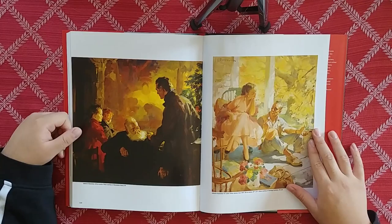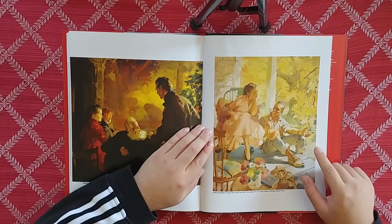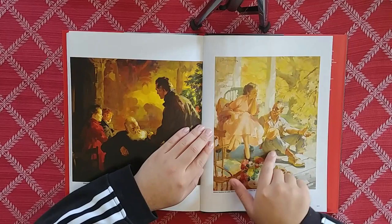Look at this one, dude. This is one of his most famous illustrations right here. Look how loosely it's painted, bro. Wow. Just so nice, dude. Oh! And the way it blends into each other. Oh! Oh, oh, look at that white.